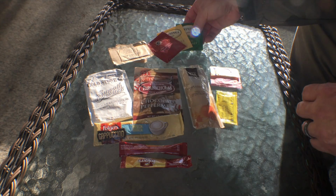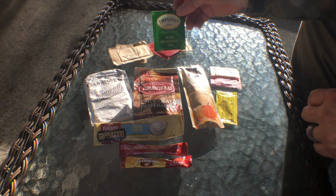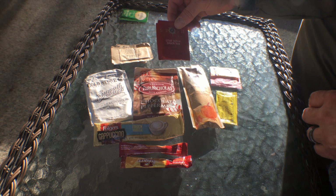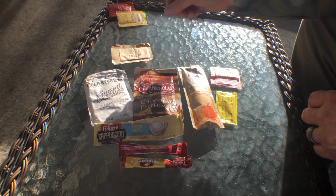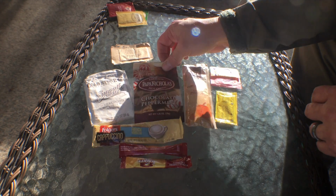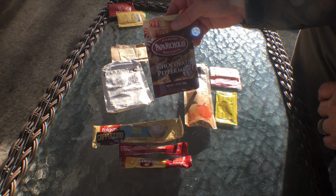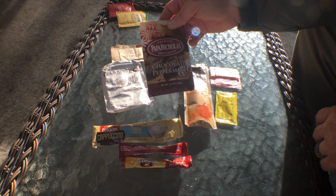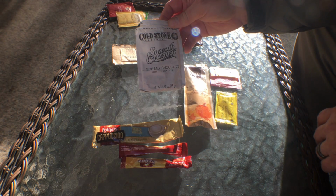Different types of teas. One of my favorites is this Twinings Irish breakfast tea. It's almost like a coffee. It's very dark and rich, has a great flavor. Chai tea is definitely a great pick-me-up during the day. A little Earl Grey. Gotta have some hot chocolate mixes with me, especially in the wintertime at night. These are awesome. Chocolate Peppermint by Nicholas is awesome. Of course, Cold Stone Creamery.